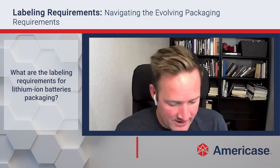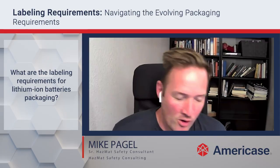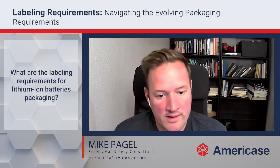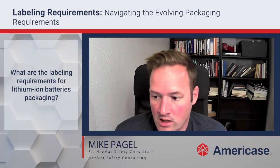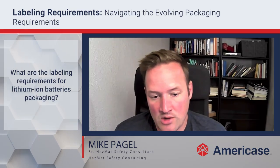When you're shipping lithium batteries, well, when you're shipping any type of hazardous material, I always jump back to the three C's. Classification: what is it that you're shipping? Does it have any hazards? Next is containment. If it is hazardous, what type of container or packaging does it need to go in to contain those hazards? And then the last one is communication.